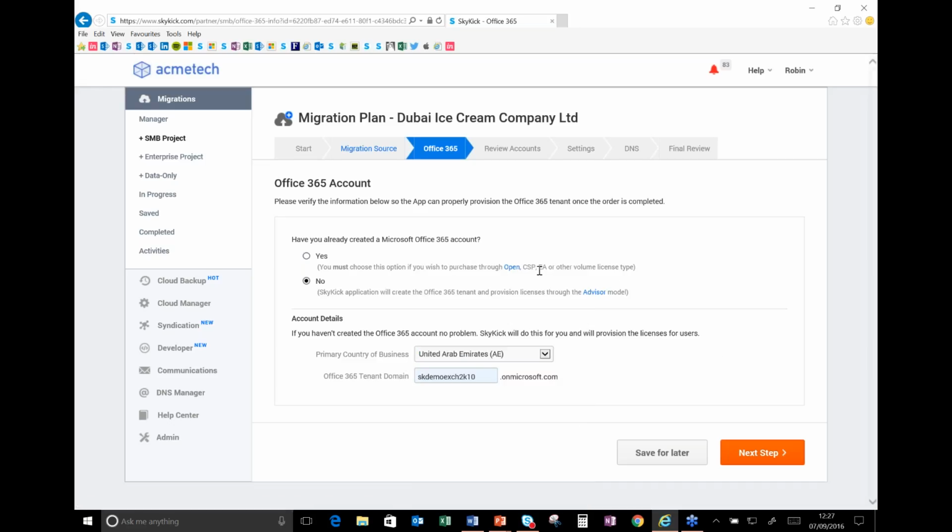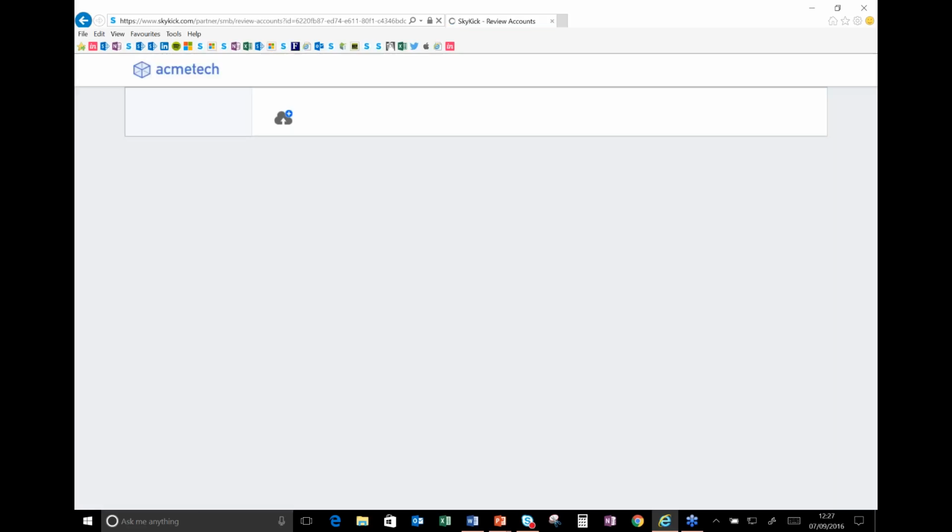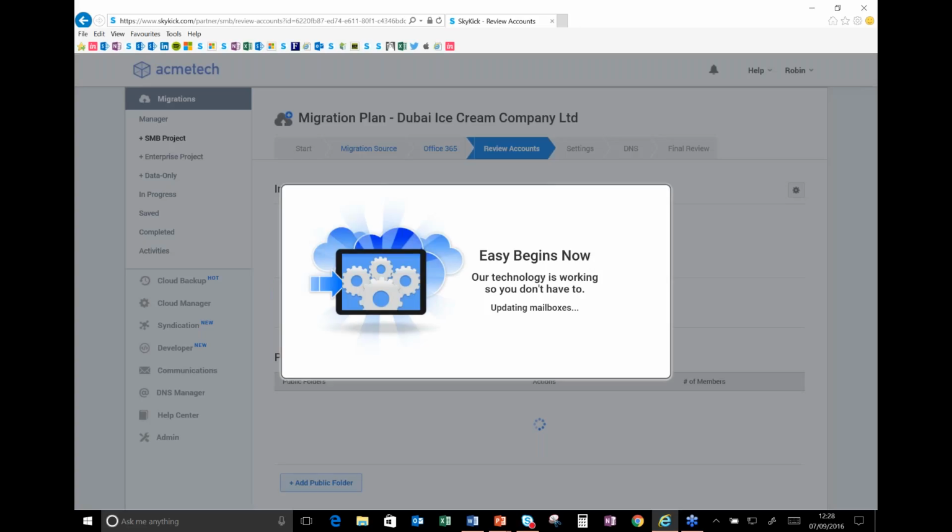We can support any model of Office 365. Now, we would recommend that you would use CSP, obviously. It's the most advanced form of billing, but we support Open, EA, Advisor, whichever model there is. So I'm just going to, there'll be some additional information on the screen which you won't normally do, but I'm going to use this functionality here to do what we call discovery, to find out what the customer has got.